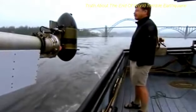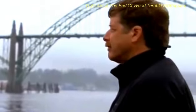Marine geologist Chris Goldfinger gets as close as humanly possible to the place where the Earth will start to rip apart. A megaquake strike zone.